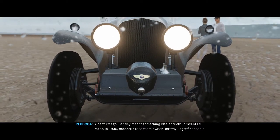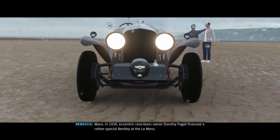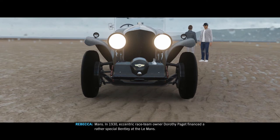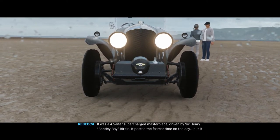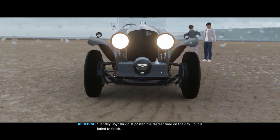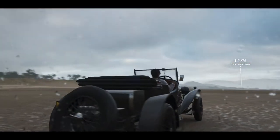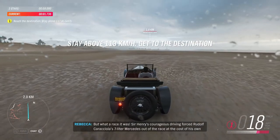It meant Le Mans. In 1930, eccentric race team owner Dorothy Paget financed a rather special Bentley at Le Mans. It was a 4.5-litre supercharged masterpiece, driven by Sir Henry 'Tim' Birkin. It posted the fastest time on the day, but it failed to finish. But what a race it was.